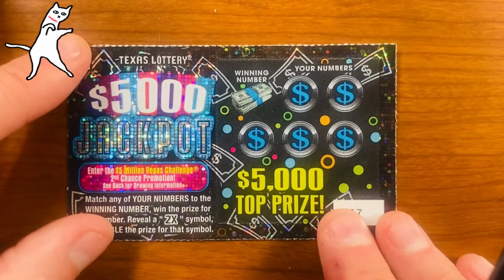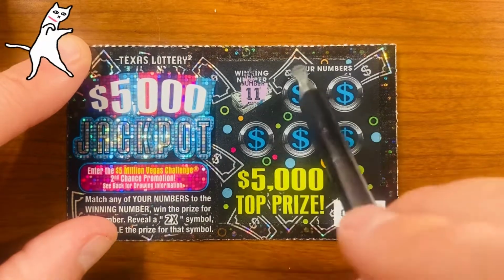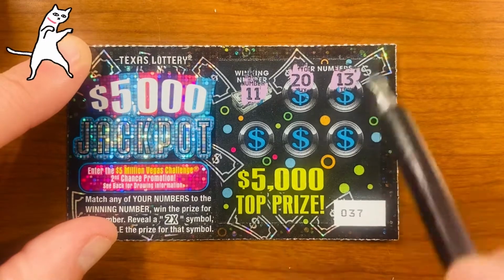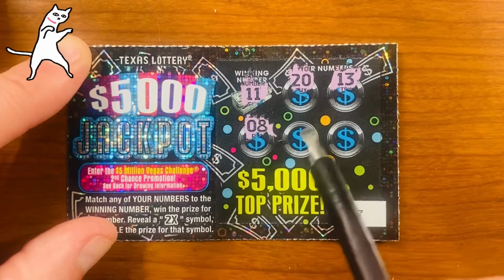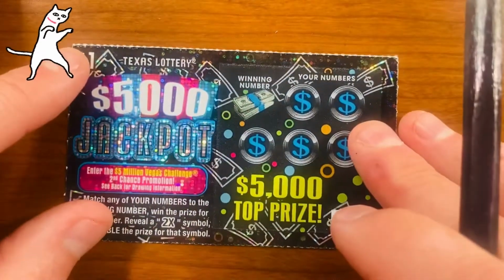Next ticket. Winning numbers are 11, 20, 13, 8, 6, and 19. Not a winning ticket. Next ticket.